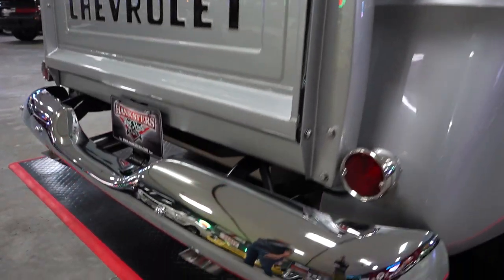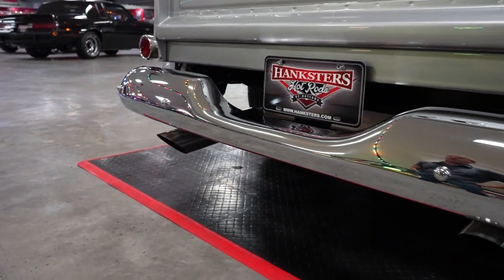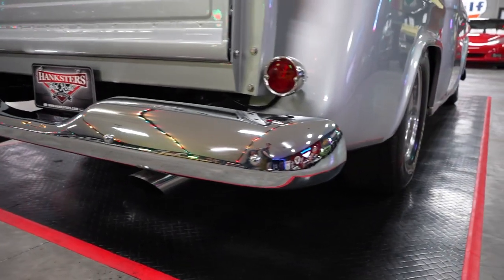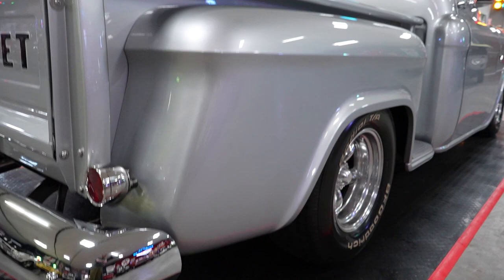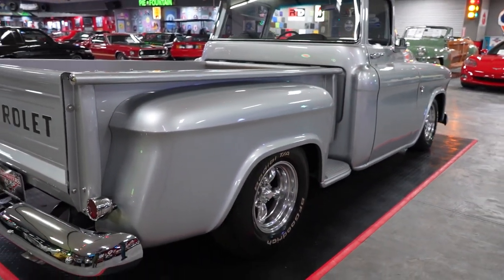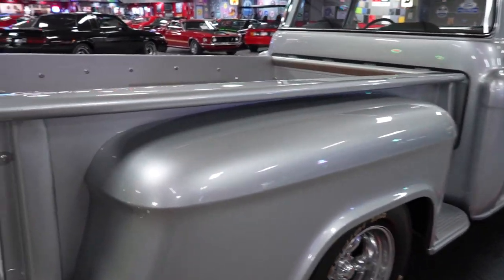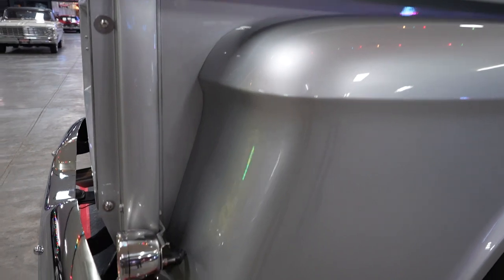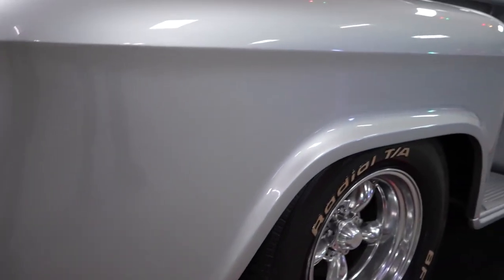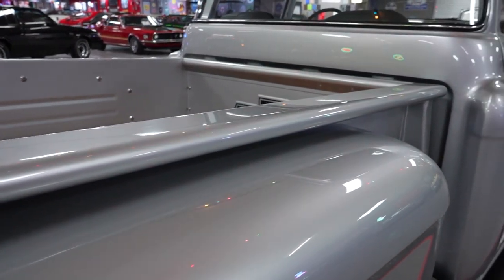Dual exhaust coming out from below the rear bumper. You can see the rear bumper chrome quality there. Fantastic. No rusting around the bumper bolts, no flaking of the chrome at all. Not one imperfection to show you in the paint just yet, so let's continue. Passenger side, bedside, low there, paint is good. Up top, paint is in great shape as well.